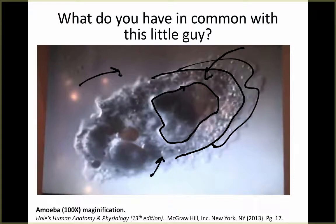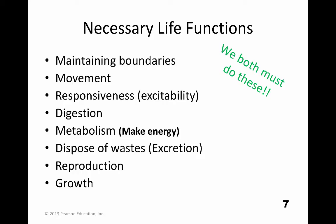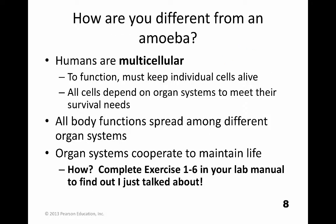Now, hopefully you notice that he was digesting him, right? Yum. In order for this to continue on, you're going to take those molecules from the digestion and metabolize them and make energy. Of course, this guy is going to get rid of any of the waste here. During the course of his development, he's going to grow and then he reproduces. So these are things we have in common with him, right? And these are what are known as necessary life functions. The amoeba does it, we do it. Now, we do differ from an amoeba a little bit, as we are multicellular and he is just one. So he just needs to keep his single cell alive, which is him.